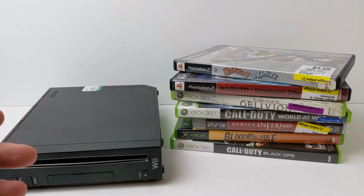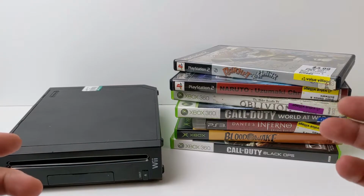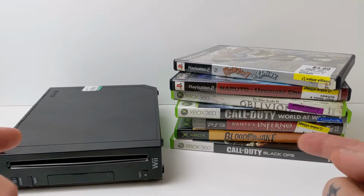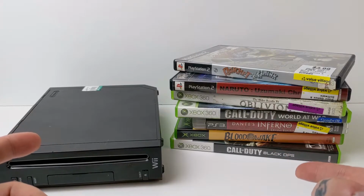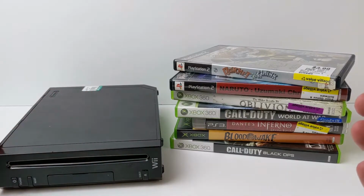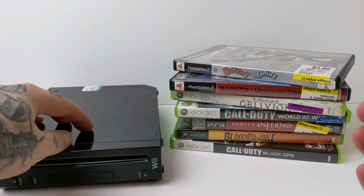I'm just gonna do a quick overview. Ratchet and Clank on the PS2, Naruto Uzumaki Chronicles on PS2, Oblivion on 360, Call of Duty World at War on 360, Dante's Inferno, Divine Edition on PS3, Bloodwake on the original Xbox, and Call of Duty Black Ops on 360, along with a black Wii that doesn't have any cables or controllers. But it does have controller ports for the GameCube, and this was $10.